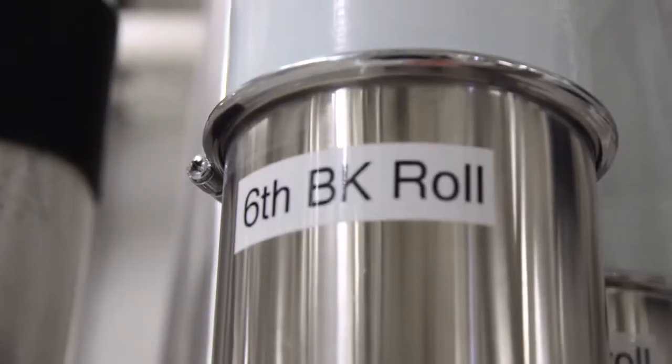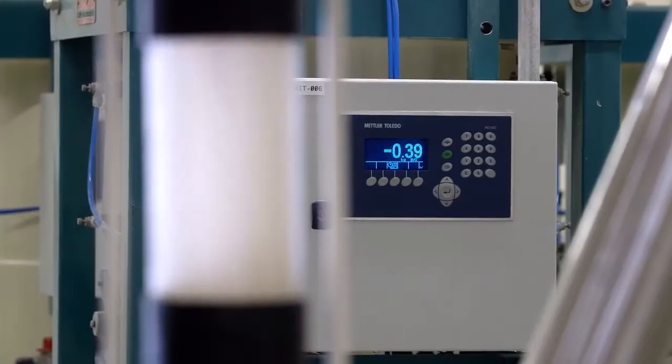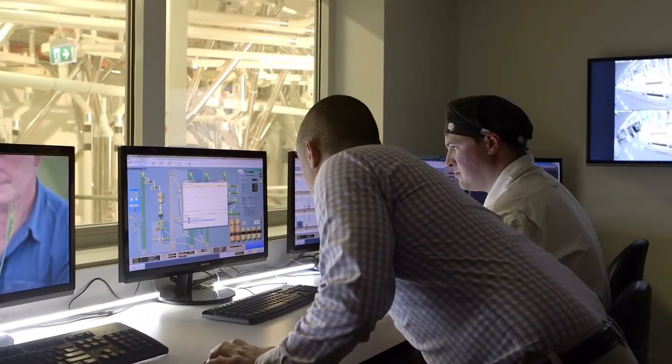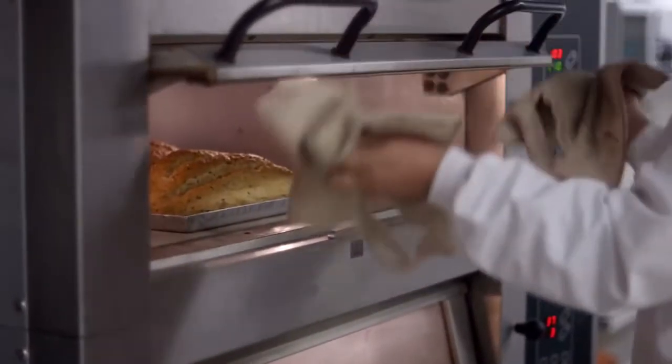With this information, we can then either manually reconfigure the grist or the blend, or we've even got the capability, and this is what we truly want, online continuous variation to the components of the grist so that the grist will always be aligned with the end product quality we're looking for.